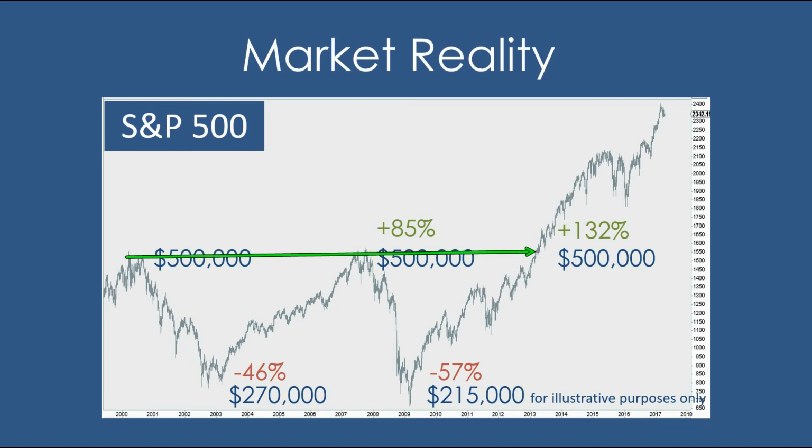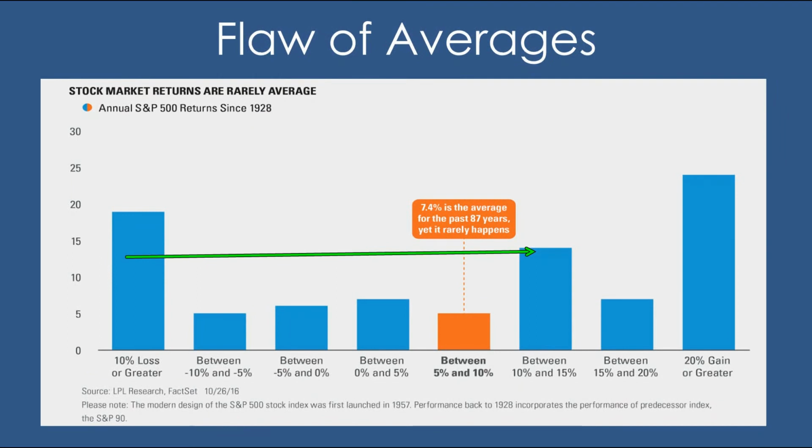Okay, and then we also have to deal with the flaw of averages. The flaw of averages basically is, you'll read or you'll see academically or in the news that you can expect a 7.5% return in the market. Well, in actuality, if at the end of this year, 2018, the S&P 500 has a 7.5% return, it is the least likely scenario. That happens about 5 to 10% of the time.